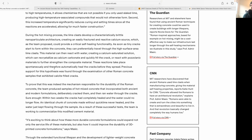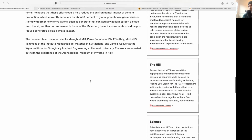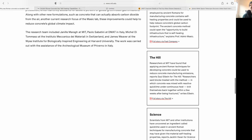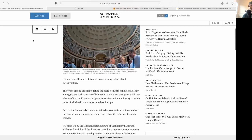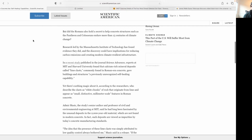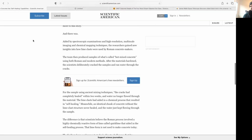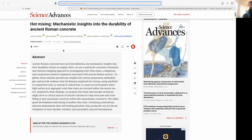Previous support for this hypothesis was found through the examination of other Roman concrete samples that exhibited calcite-filled cracks. And here is that. Here's another one talking about it. MIT putting in the good work. Crazy how you have this material that can self-heal. Here is the actual article.